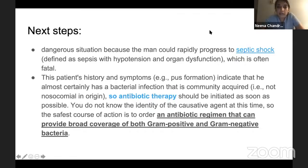So your next steps. This is a dangerous situation because it can progress to septic shock, and that is defined as sepsis with hypotension and organ dysfunction. So you need three criteria for septic shock: you need hypotension, sepsis, and organ dysfunction.